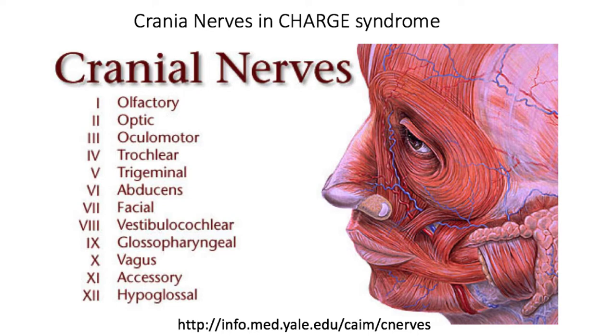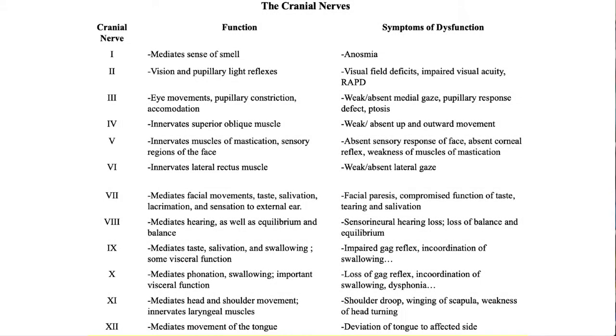If you look down at the names, they don't give you a lot of information about who they are. The seventh cranial nerve, it's all in Roman numerals, is the facial nerve. That gives you some information there. And one of the ones I'm very, very interested in is the vagus nerve, which is the 10th cranial nerve. So when we look at the function of the cranial nerves, looking through the function and the symptoms of dysfunction, I've related those very much to CHARGE syndrome.